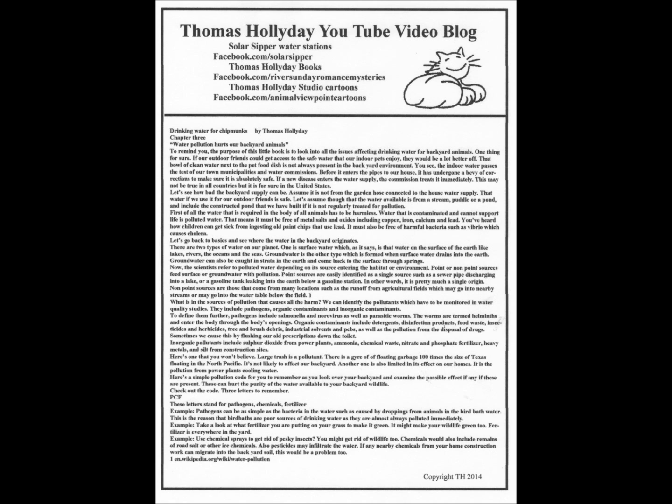Footnote 1. What are the sources of pollution that causes all the harm? We can identify the pollutants which have to be monitored in water quality studies. They include pathogens, organic contaminants, and inorganic contaminants. To define them further, pathogens include salmonella and norovirus, as well as parasitic worms. The worms are termed helminths and enter the body through the body's openings.